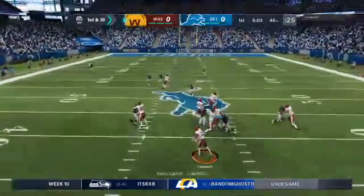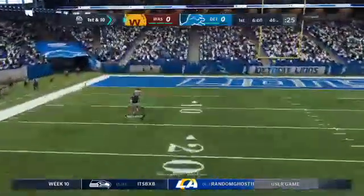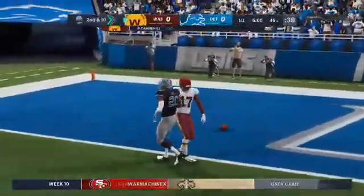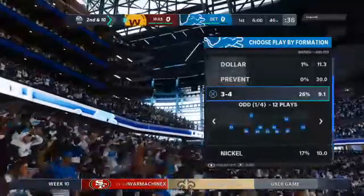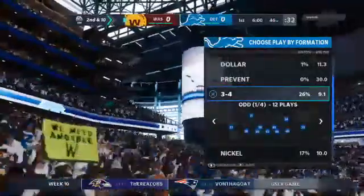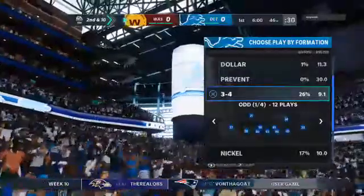Tannehill slings this deep for McLaurin. And this one is incomplete. He's trying to get it to Terry McLaurin. That'll bring up 2nd down. Well, they've got man coverage on the outside, and my scouting report on these DBs tells me that they love to take matters.